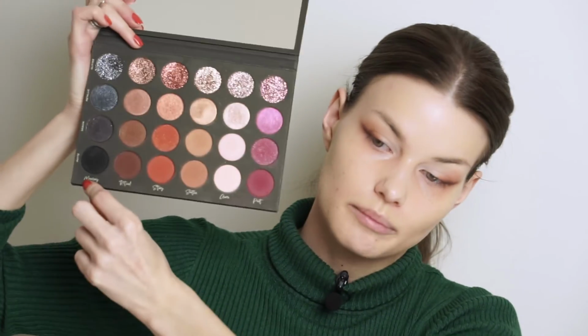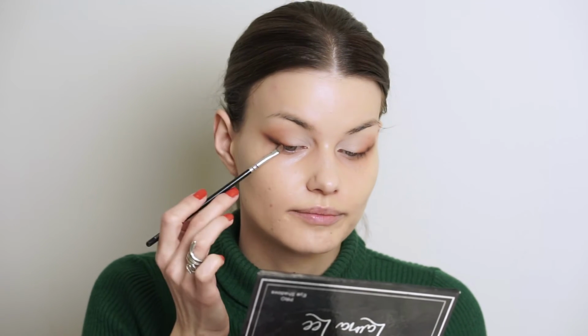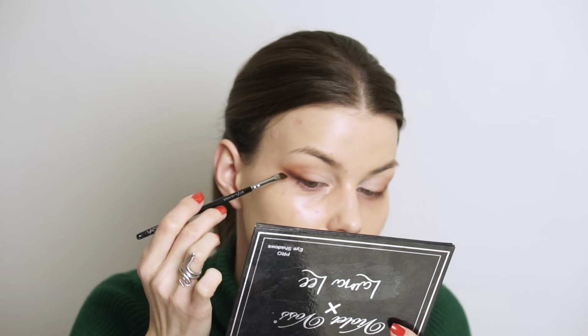I'm going to take the matte shade called Memory, and it's just pure black, and it's very, very, very pigmented. So I need to be careful with this one. I'm going to start tracing it close to my lash line over here in the outer corners, using the wing liner brush because I really want this line to be super, super thin and very close to my lashes. I think I want to leave it here for now until I apply the lashes and all that, and then we'll be able to see a bit better whether we need to add or do something else.